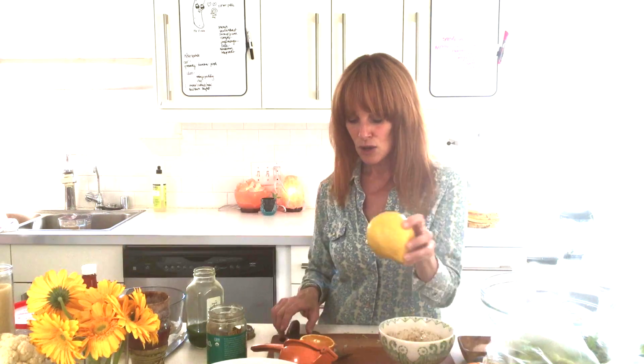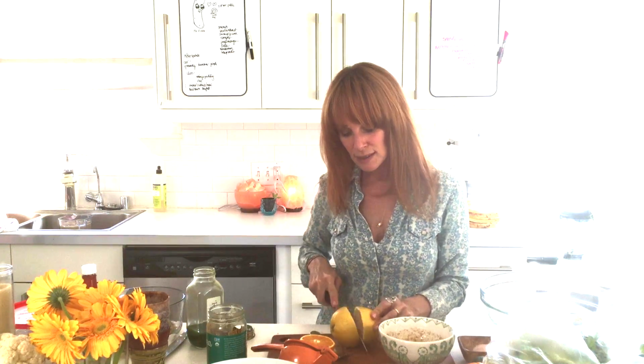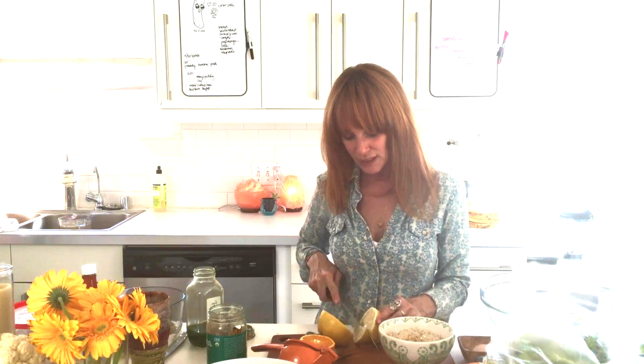A little ginger, it's gorgeous. It needs something. It needs a little salt. It needs more citrus. Orange will give it a kick, sweetness and a little bit of citrus, but the lemon will really give it that brightness I'm looking for. Yeah, that's it.